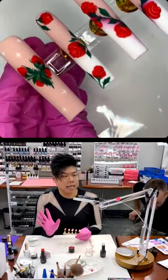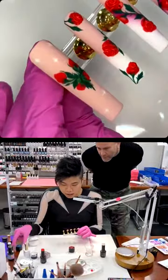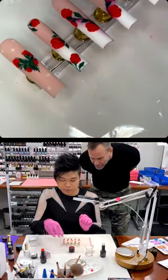If it's too dry, like if you use the glow one, and it's too dry to stick on, you can put a little ash stone and it would stick right on it. Just so you know.